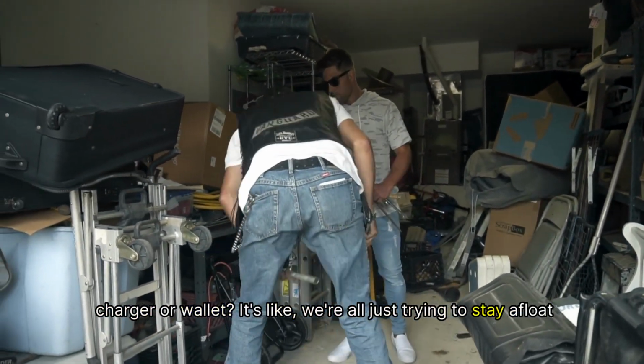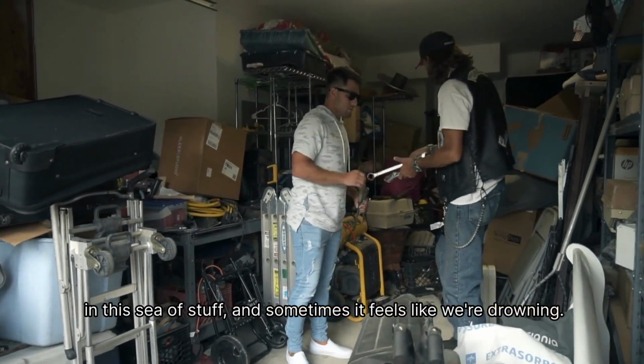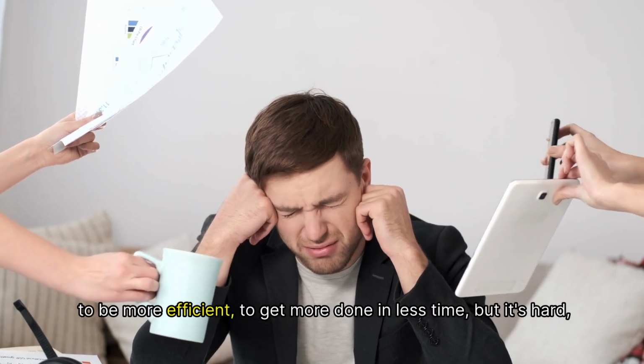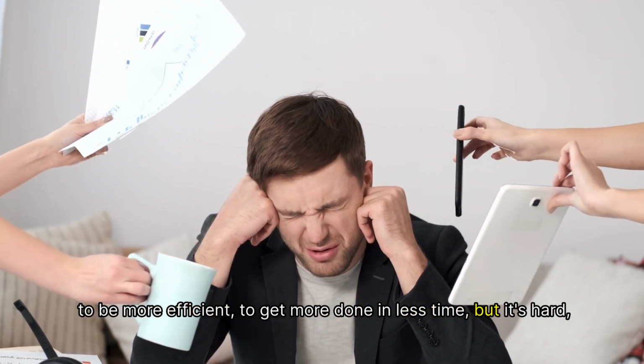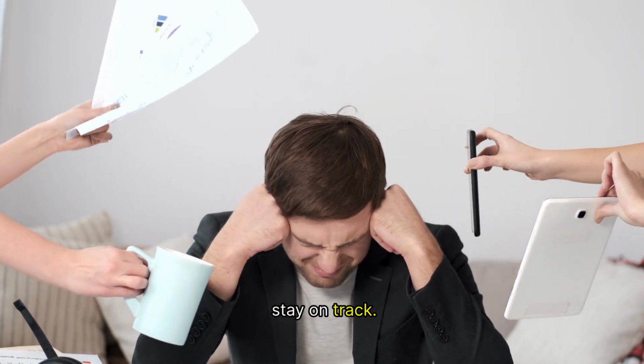It's like we're all just trying to stay afloat in the sea of stuff, and sometimes it feels like we're drowning. And don't even get me started on productivity. We're all trying to be more efficient, to get more done in less time, but it's hard, right? It's hard to stay focused, to stay motivated, to stay on track.